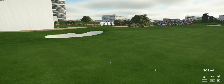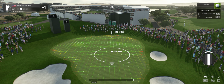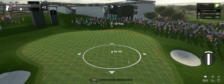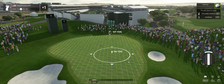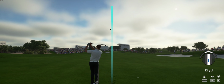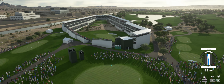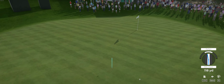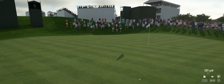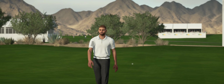Okay, this is about 125 yards away. Remember, they're fast greens. Fast greens, so pitching wedge, yeah, I think that should be good. Try that. Nice shot. That'll do.